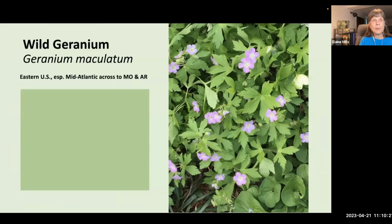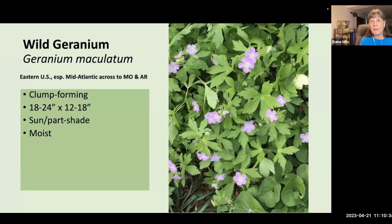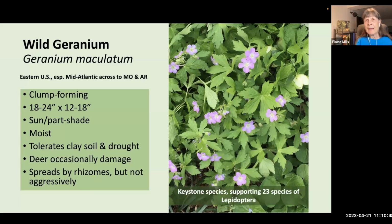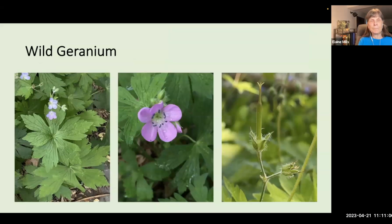Wild geranium, Geranium maculatum, is a clump-forming plant, 18 to 24 inches high, can grow in sun, but obviously in part shade as well. It tolerates a clay soil and drought. Deer may occasionally damage it. This can spread, again, by rhizomes, but not aggressively. This is another of what Doug Tallamy, the entomologist, refers to as a keystone species because it provides support for quite a few species of our Lepidoptera.